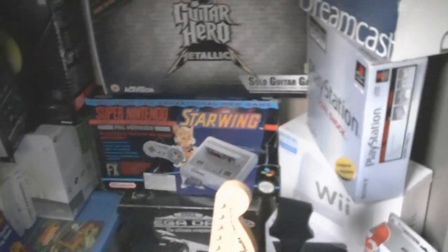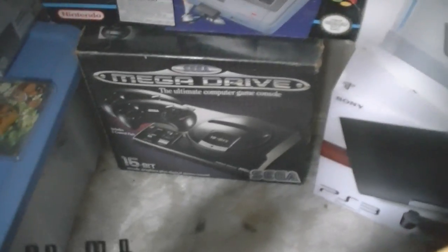Game Boy Advance all boxed. That Tournament 6 ping pong game complete. Xbox all complete. There's my Star Wing edition of SNES, all complete. I've got two of them, so I've got the loose one out and that one's all boxed. Mega Drive at the bottom, they're all complete.